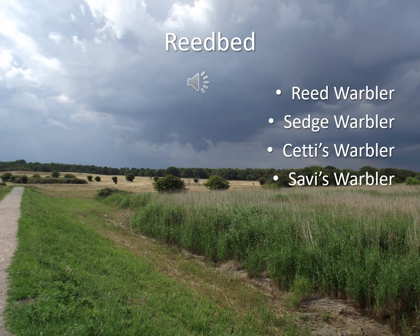Reed beds are really distinctive, aren't they? They're a monoculture habitat. Very easy to identify common reed beds, and of course they've got their own selection of species associated with them, but it varies slightly depending on the nature and the quality of the reed bed. So where you've got pure reed stands, the one species that always stands out is obviously reed warbler.